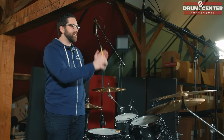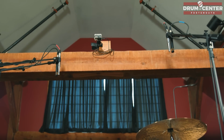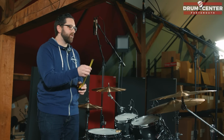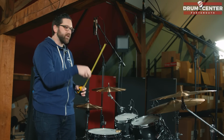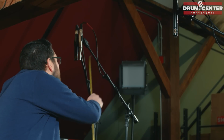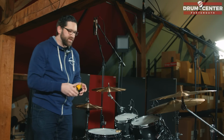With overheads, I do typically prefer a spaced pair orientation for the mics. I feel like it gives a good stereo spread of the drums and cymbals. Typically between 42 to 48 inches above the snare drum is how I kind of measure everything. So it's super important to make sure that both sets of mics, well, single mic, but in this case, sets of mics, are the same distance from the snare drum. So you can check that with a tape measure. So that's right about 45 inches away from the center of the snare drum. And again, that's the most important part for me with overheads, is getting them the same distance from the snare.